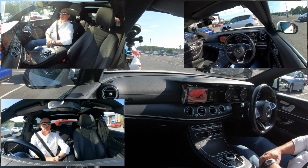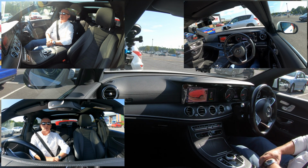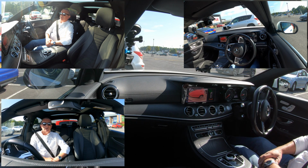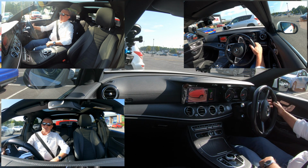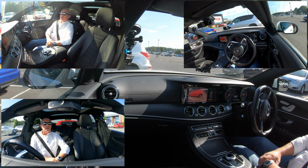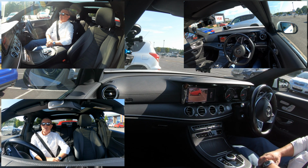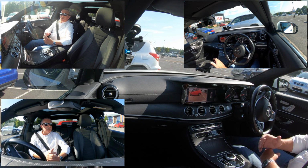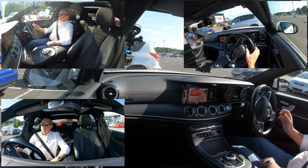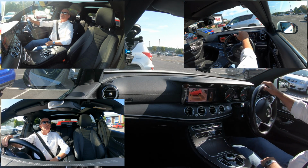So there we go. We just put it in drive and go forward. And it's parked perfectly, and it's even stopped. It won't let me go any further. So that's one way. Let's just get out.